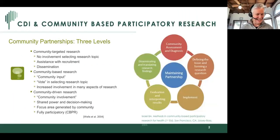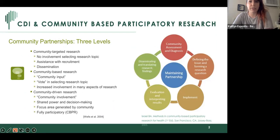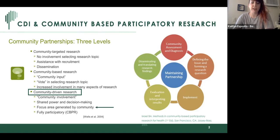I wanted to start by just talking about community-based participatory research. So this is a framework in public health that we frequently use. And one reason I wanted to highlight this is because the CDI methodology is really helping to advance this bit down here, the most inclusive level, community-driven research. Specifically, we are going to be focused on generating community focus areas in research. And that's the case study I'm going to share with you today. But community-based participatory research is a well-established framework. So the reason I'm sharing this is essentially to show you that while this is a new methodology, it's really based in longstanding public health work.